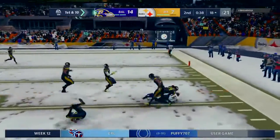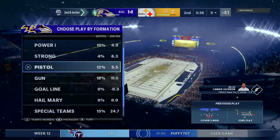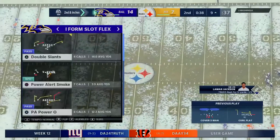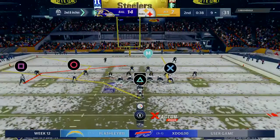It's complete to Brown, right side. The Ravens are going to use the second of their timeouts as they stop it here with just under 40 ticks to go in this first half. 2nd and inches at the 9-yard line.